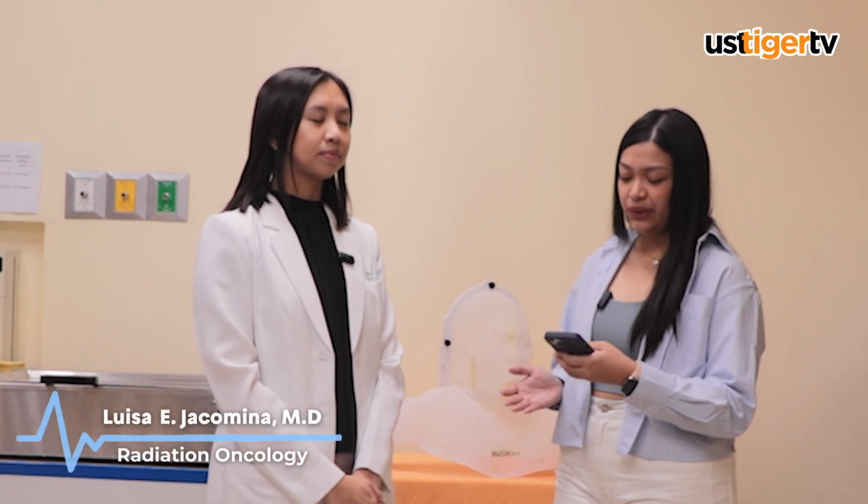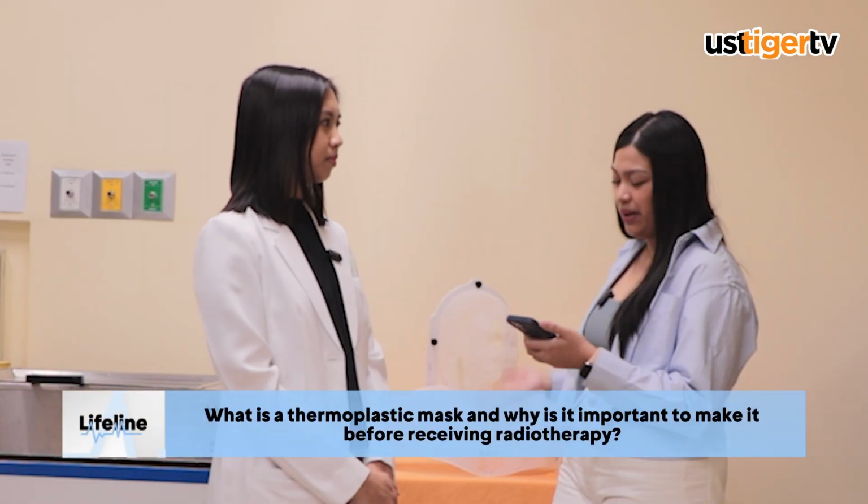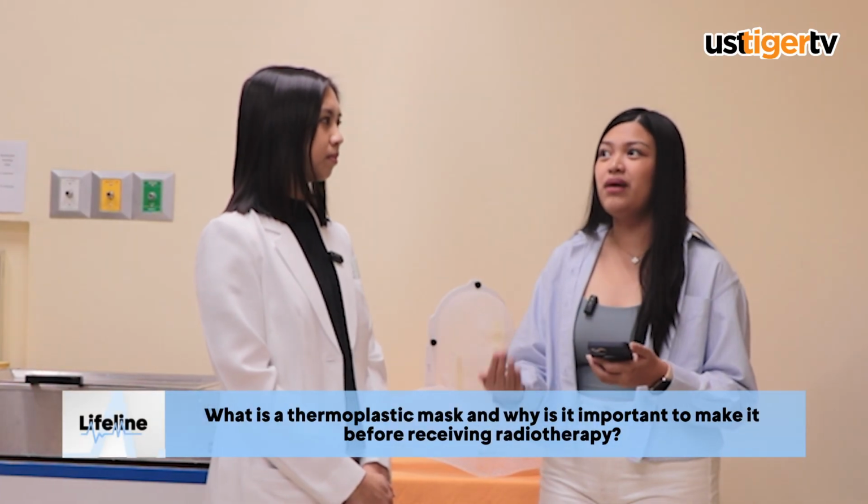I am here with Dr. Luisa Jacomina, and she will be showing us the process of making what is called a thermoplastic mask. So, Dr. Luisa, ano po ba yung thermoplastic mask and bakit po ba ito importante to make bago po makatanggap ng radiotherapy?